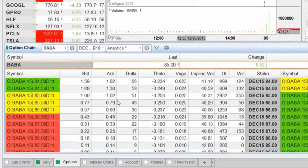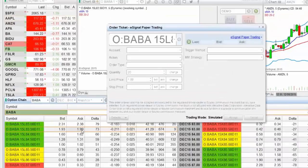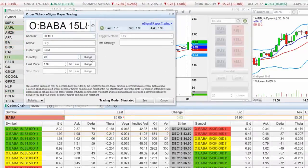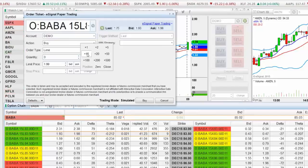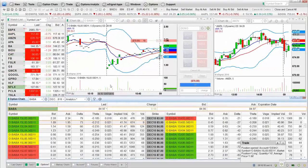First preference is to do this option right here, $2 option to $1.99. I mean, that's pretty close to $2. I will jump in here because of the strength of this move and grab 10 contracts and then add to the position on a retracement. So now we are in on Alibaba. Let's talk about how we manage this one.